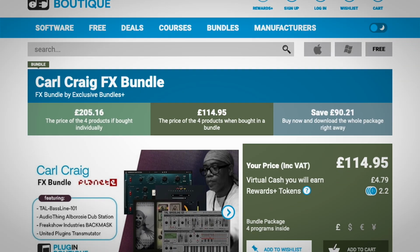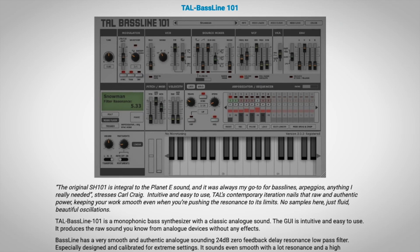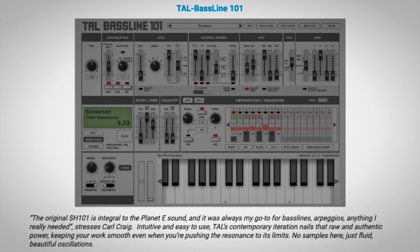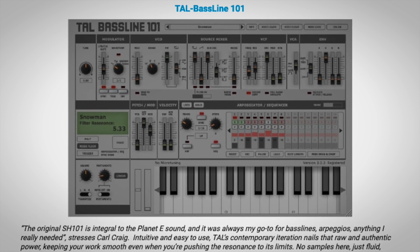So now let's talk about the synths that I use, the ones that I love the most. And you can get the plugin versions of them on Plugin Boutique. So just check them out. But let's talk about the SH-101 because I use the SH-101 on so many things. That's part of the Planety sound. The SH-101 is another instrument. It's an instrument that's not MIDI'd.